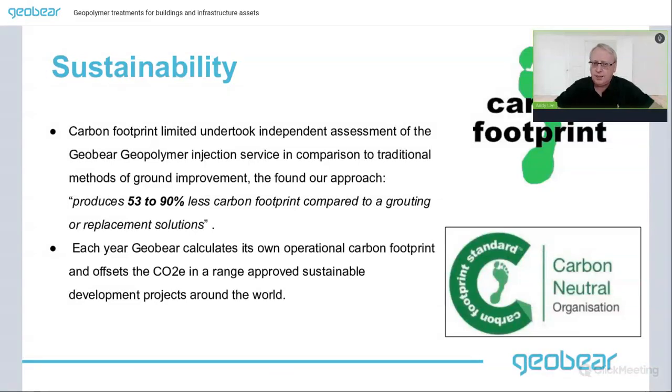I would also like to say that each year Gebear calculates its own operational carbon footprint, which we offset, and we're a carbon neutral organisation. We're actively seeking ways to reduce our ongoing carbon footprint each year.